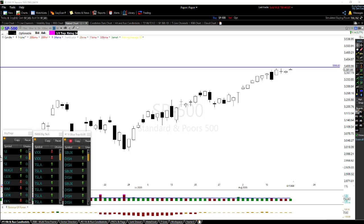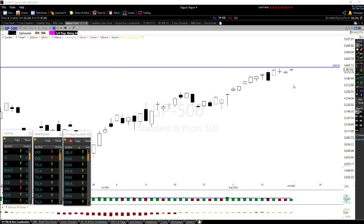Okay, so yesterday was just kind of a dud day. I've got the S&P 500 up here. We gapped up a little bit, and then for the most part, the range was just horribly narrow, and we could not get past that 3393.52 level, break out to new highs, and I was surprised. I mean, come on, we're so close. Let's do it. Well, maybe today.